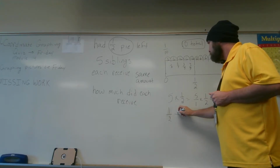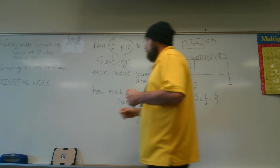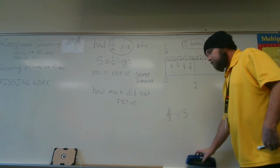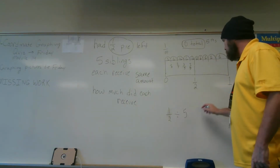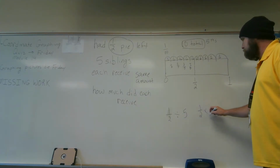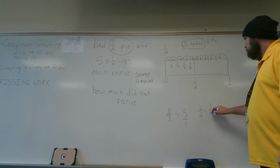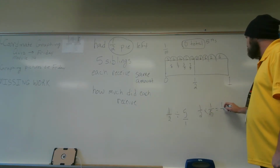Okay? So if we divide it into fifths, because there are five people, if we think about what we're dividing, the pie. The pie is what's being divided. And so we've divided this each into fifths, and then you have to figure out how many total fifths there are. And how many total fifths are there? 10. So there are 10 total fifths.